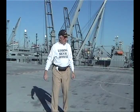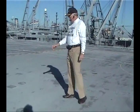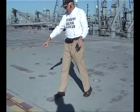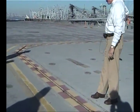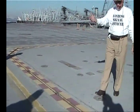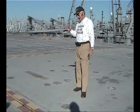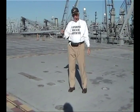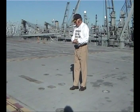This is the number one aircraft elevator, the centerline elevator. When the elevator starts down, these posts come up. They have a cable connecting them. It's like a safety fence all the way around to keep people from stepping off onto the elevator once it starts. And the elevator drops at such a rate that if you step off just as it leaves, you won't catch it until it gets down to the bottom.